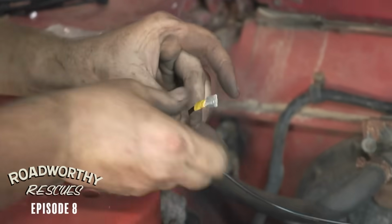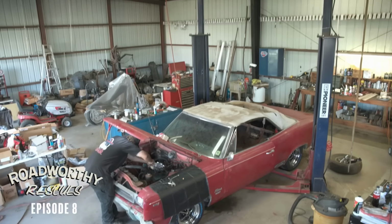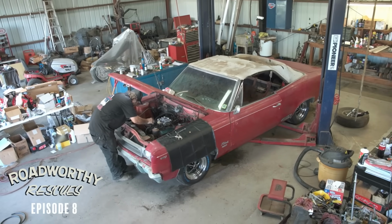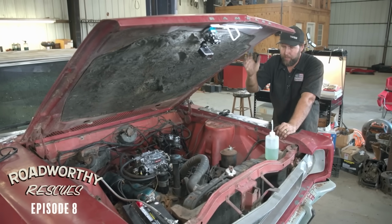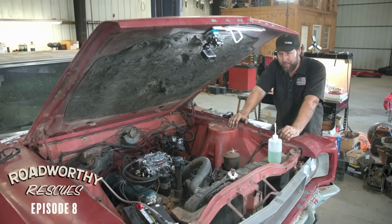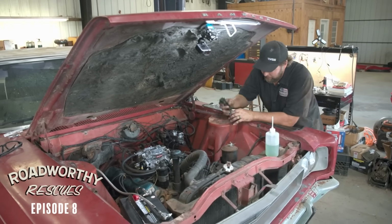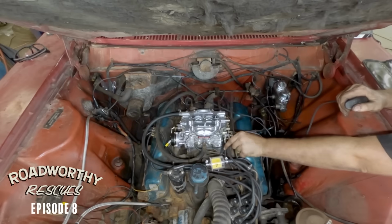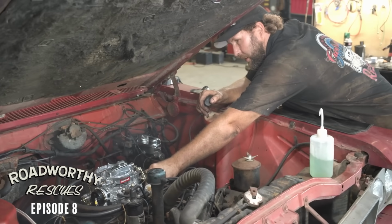So we're here at an old AMC dealership, got this car pulled out of a shed after 43 years. We heard it run for a little bit, but we spent a day on it. All new brakes, fuel lines, fuel system, ignition. We're about to get this fired up again, see if we can get it idling and test the transmission. Bring the thunder.